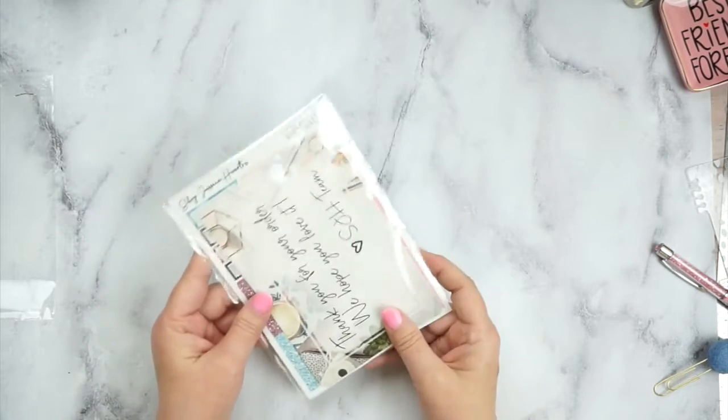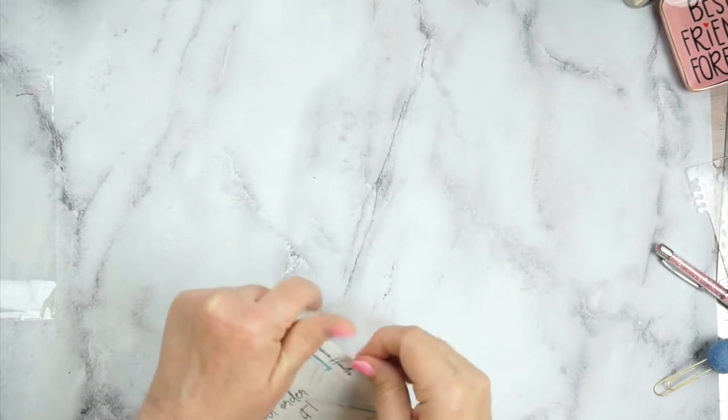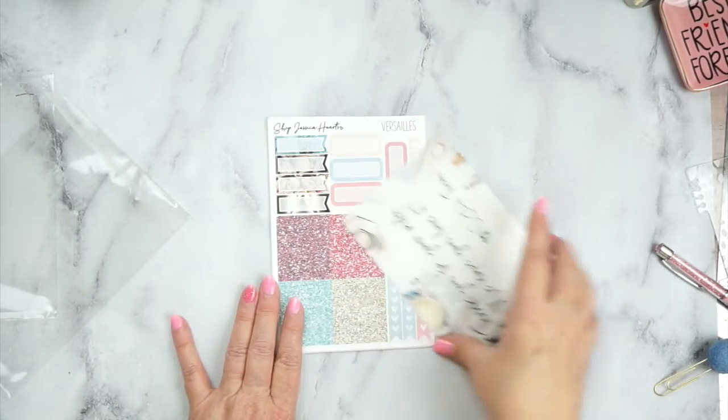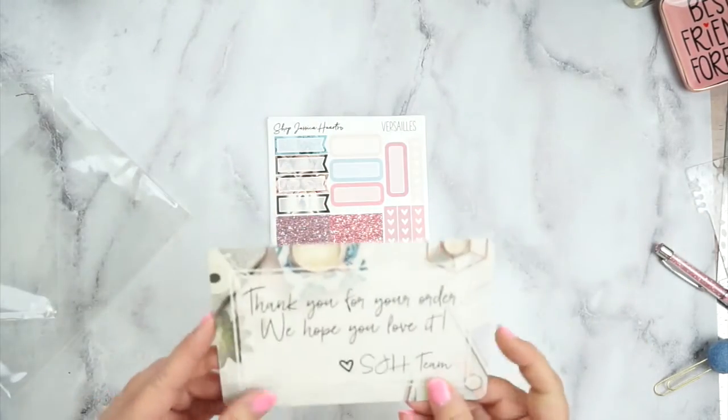So that is the last one, Scribble Prints Co. And then Shop Jessica Hart brought this back. Somehow I had missed ordering this kit when she first brought it out because I ordered it for mine and Keith's anniversary because I just loved it. And I had messaged her about it, and not just me, other people did too. And she brought it back, and I was able to get it.